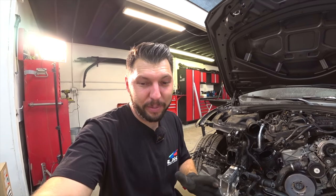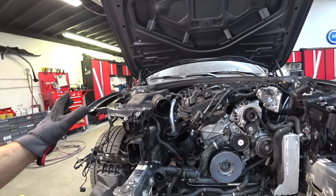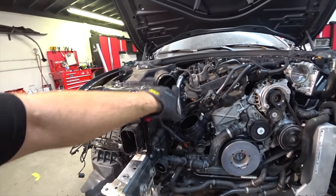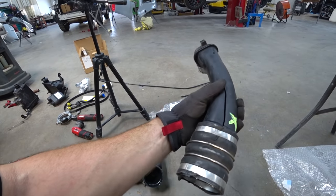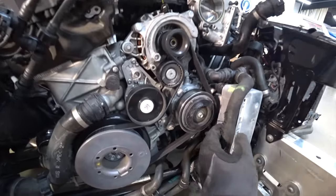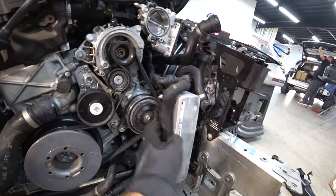A little progress report, man. A lot of damaged plastic pieces, so let me show you exactly what's going on. Took a lot of hoses and tubes off because everything is damaged. This piece is damaged. It's right here. Same with the turbocharge downpipe. There's damage. This hose is damaged. And then this AC unit, some kind of like an intercooler or something, is damaged as well.